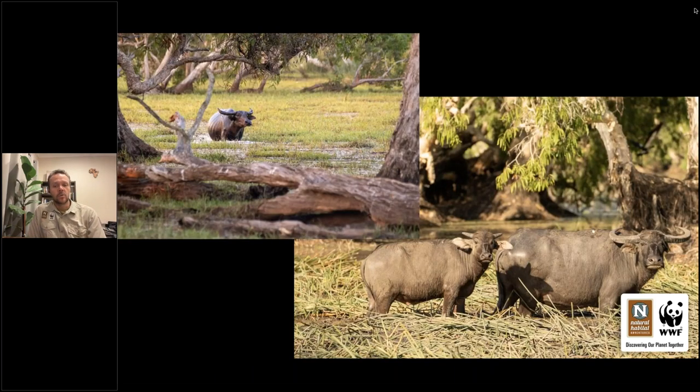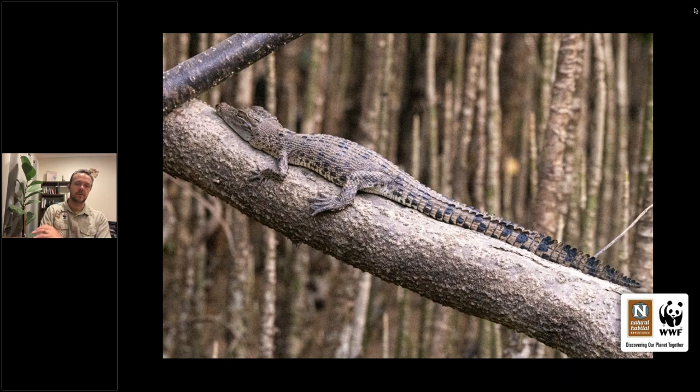Then, as I mentioned, the water buffalo. So the water buffalo in the region there in Bamaru Plains, in these big floodplains, it does add to that African feel, but they aren't a native species. They just bred there on this reserve where we stay. And then also saltwater crocodiles. So from time to time, we will see them in the swamps or in the floodplains.